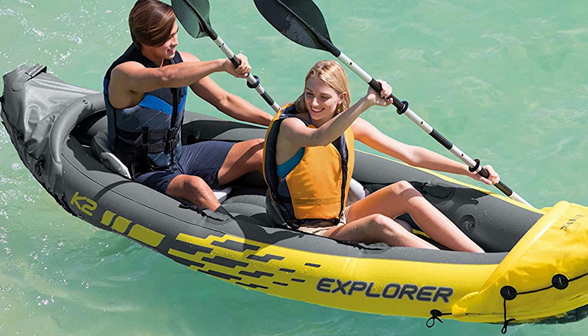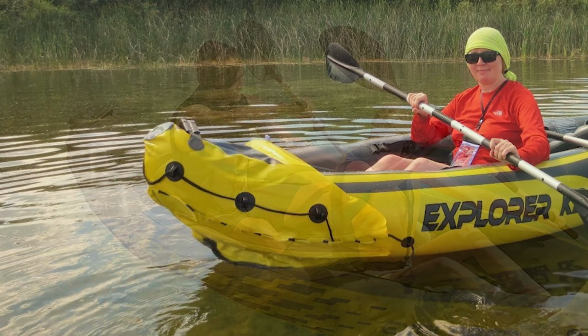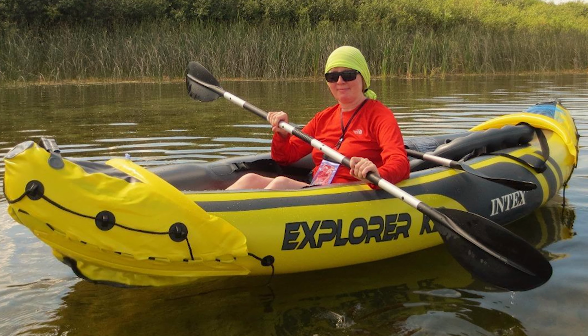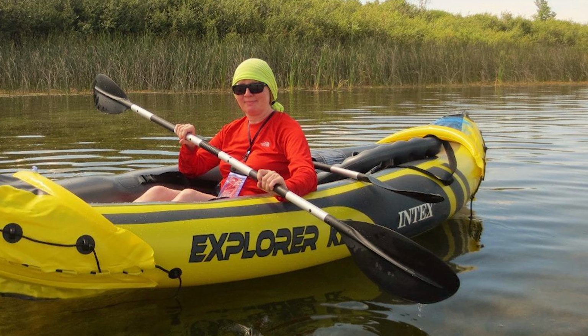The K2 is ideal for solo, tandem, or family kayaking. The paddle has a simple design, but is effective, and it won't wear you out the way other kayaks do. Some assembly is needed, but the procedure is straightforward and the instructions are clear.